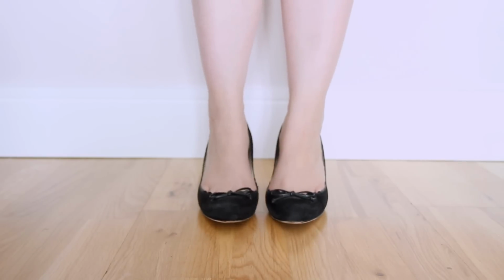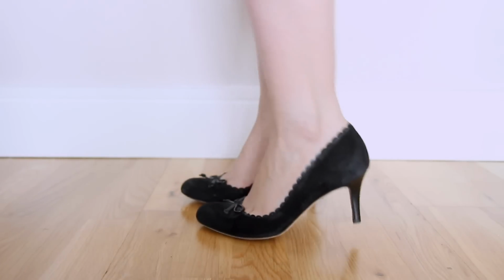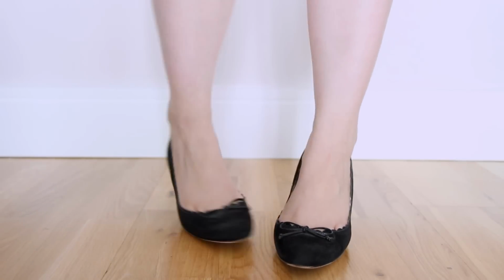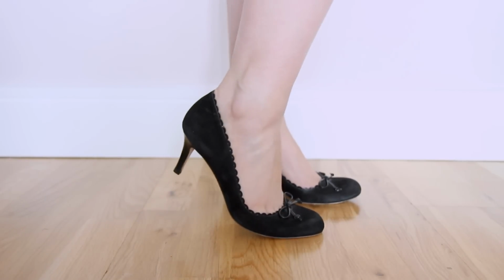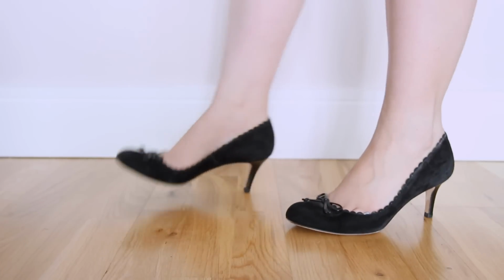I do wear these sometimes, but I have to wait till winter because if my feet swell up even a little bit, these are much too uncomfortable. But I still really like them because of the cute little ladylike details like the scallop edging and the little bow. Unfortunately I can't get that much use out of them because I got the wrong size.